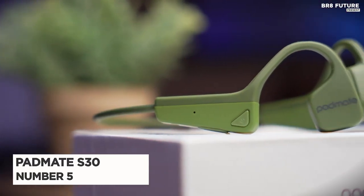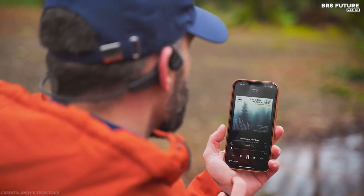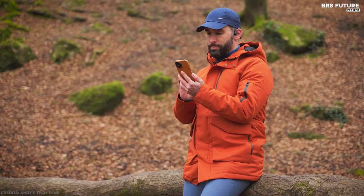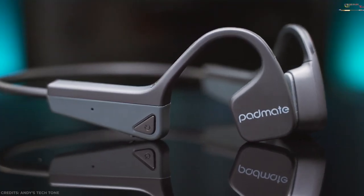Number 5. Padmate S30. If you're interested in trying a set of bone conduction headphones but don't want to pay a fortune for something you might not like, the Padmate S30 could be just what you need.